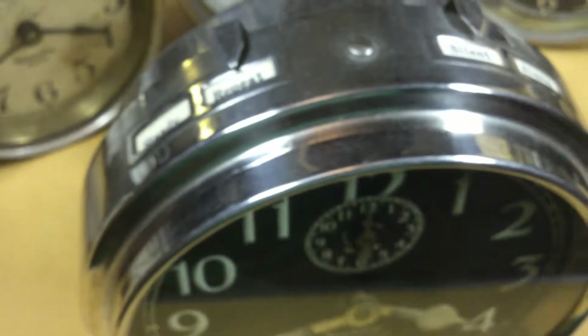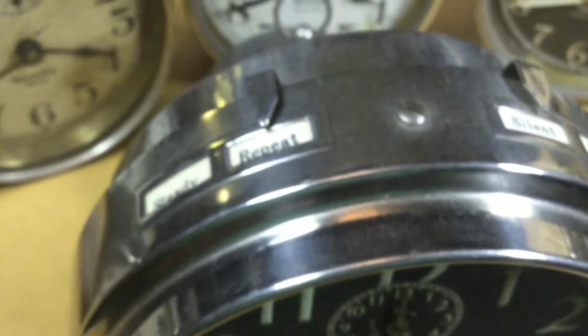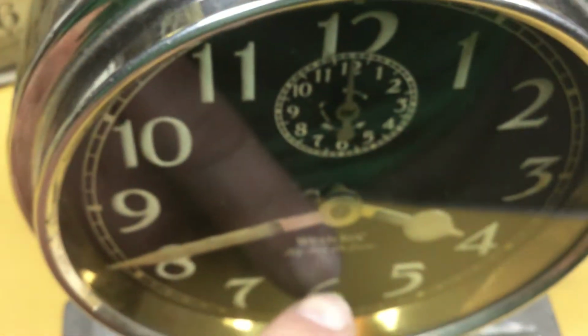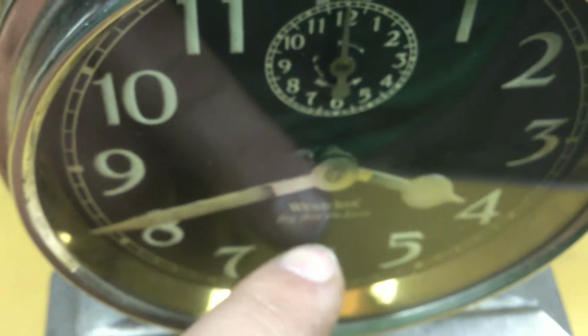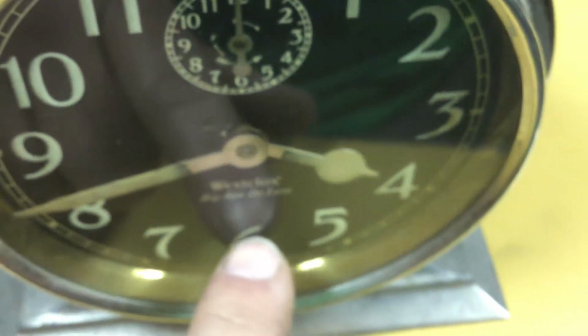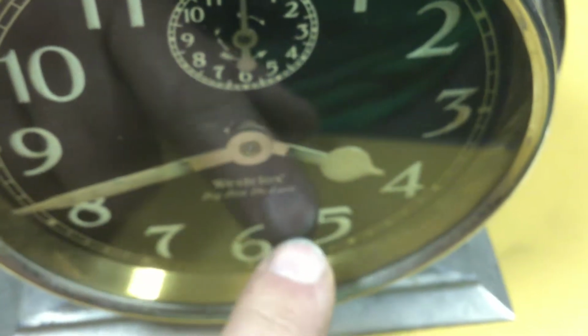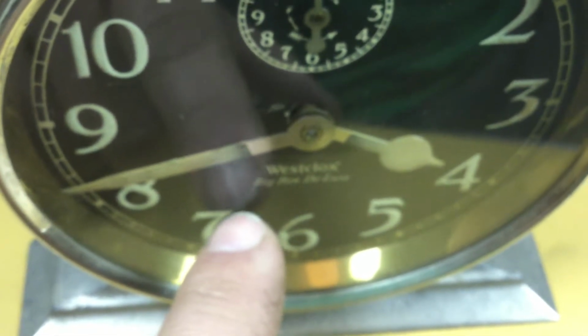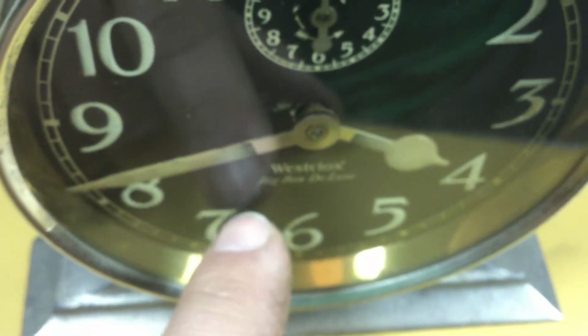And as I mentioned before, it does this via a cam on one of the arbors inside, and in the case of the Big Ben clocks, it's the third arbor. The fourth arbor is located here and makes one revolution every minute. The third arbor, I think, makes one revolution every 7.5 minutes.